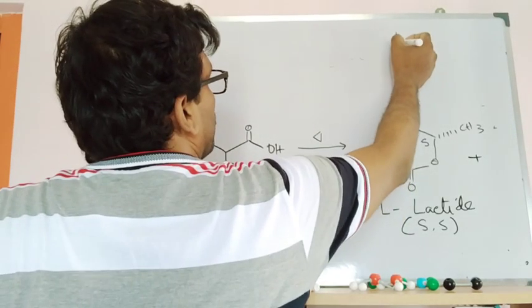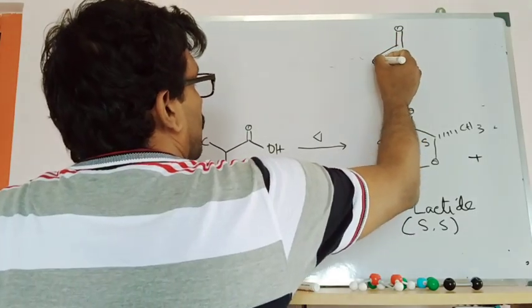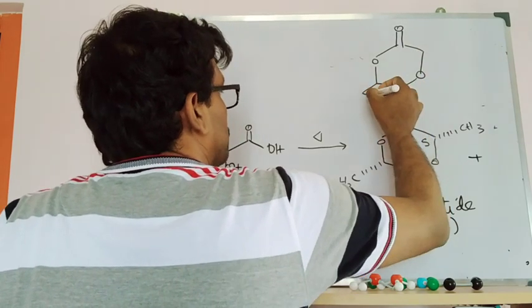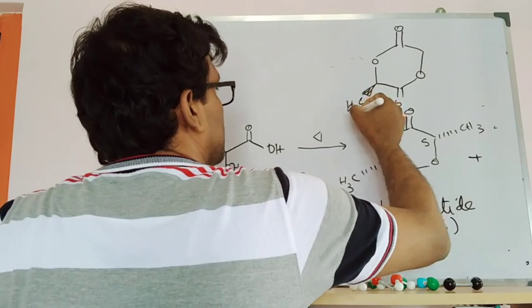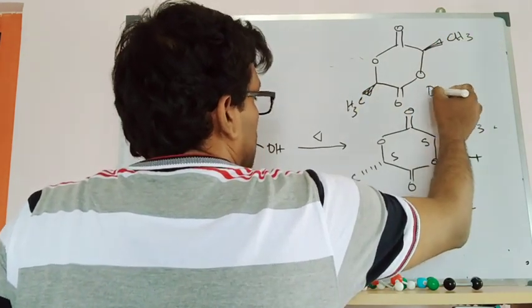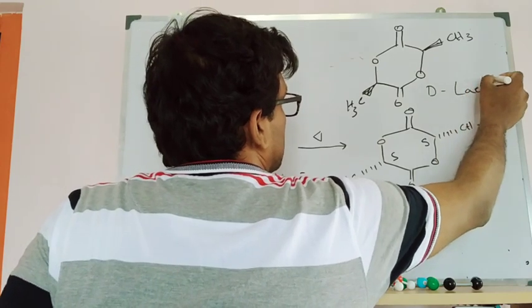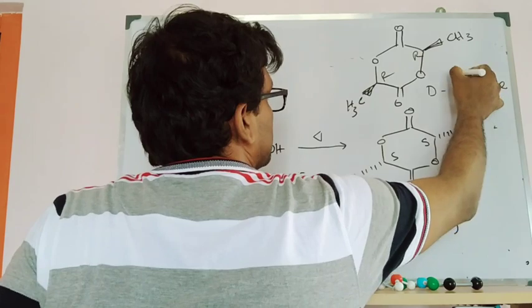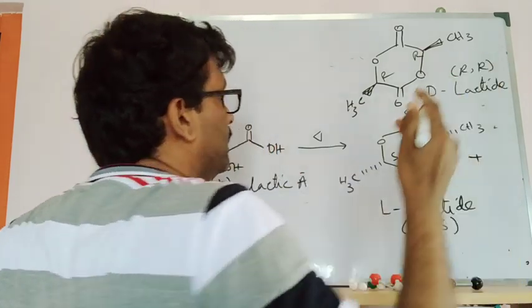And plus, it forms the corresponding oxygen, C double bond O, oxygen. Both of the CH3 groups are above the plane. This is called the D lactide, or RR. So the RR lactide is known as D lactide.